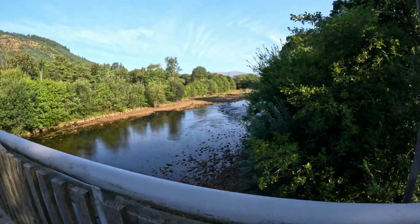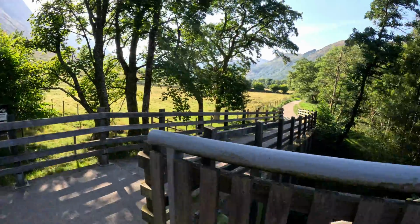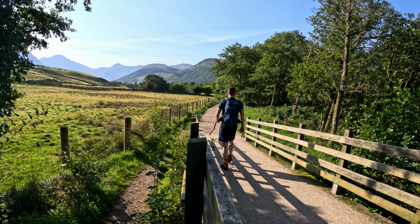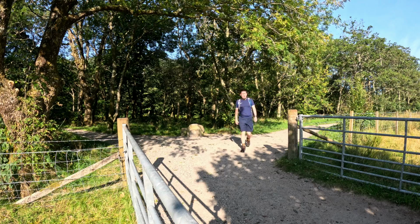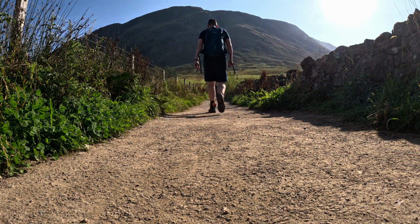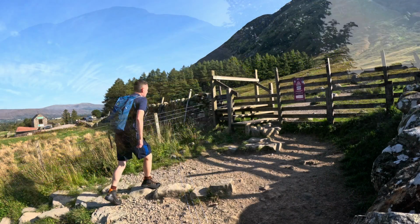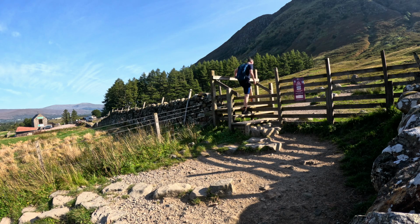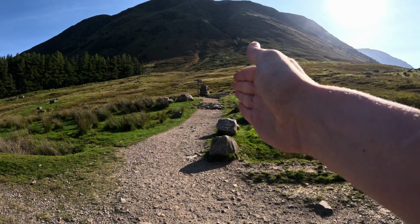So this bridge takes us over the River Nevis, and what you do is you just follow this path around and along here. Okay, so we've crossed this now. There's a path that way, and a path straight ahead. That is the way we're going.